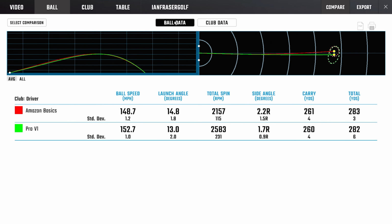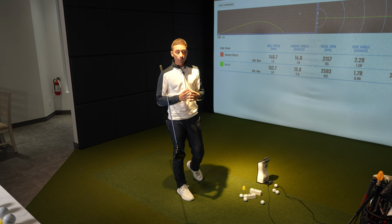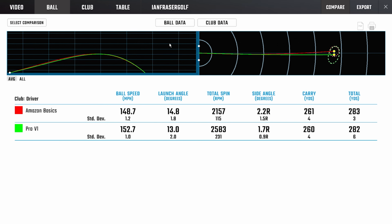Nudge that in the ball data. We lost 4 miles an hour. But here's the ironic thing: we didn't lose any distance, because what it lost in ball speed, it made up for in launch conditions. It launched almost 2 degrees higher, spun about 400 RPM less, and it flew a yard further.